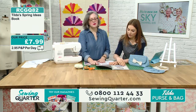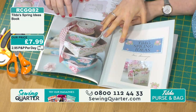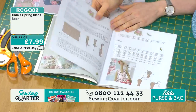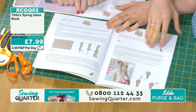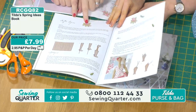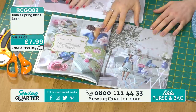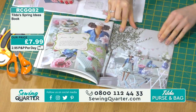But I love it as well because she always does them when she brings out a new fabric range. And I love Tilda. I've been buying Tilda for years. So I recognise some of these. They're really good for fussy cutting. Really nice because the prints are so detailed. And of course you can photocopy this if you're doing paper craft. I think for this one there's actually little templates of little birds and bird cages. So it's a very typical Tilda book.